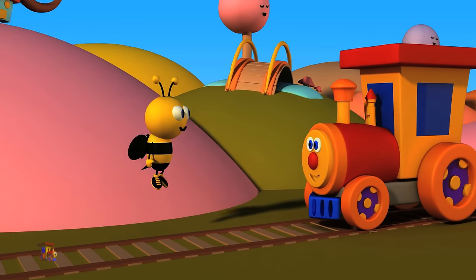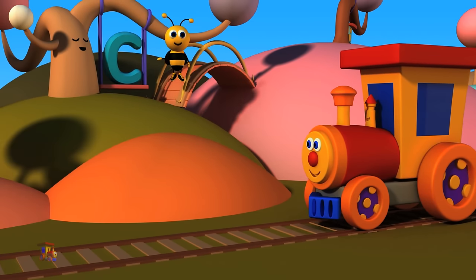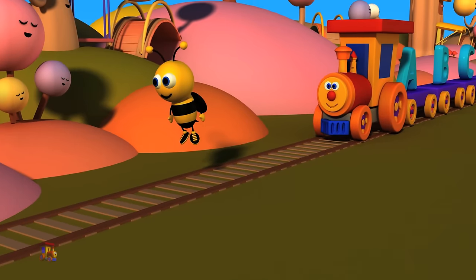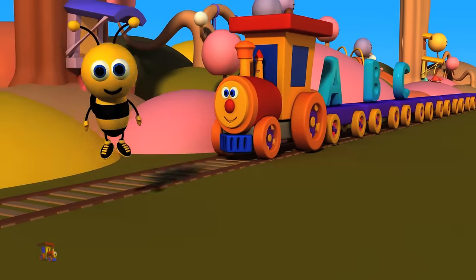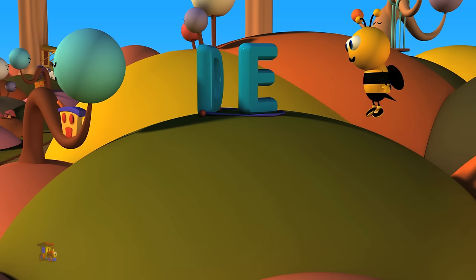The next letter is C. Can you see the letter C, Bumblebee? Yes, there it is. Let's say C. Yeah! Hey, look at D and E. What are they doing? It looks like they're skipping. Would you like to join us, D and E?